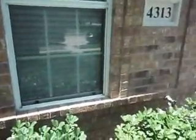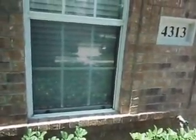Again, the windows really should be recaulked. It's going to improve the ceiling. Also, it takes one more thing for a home inspector to call out.